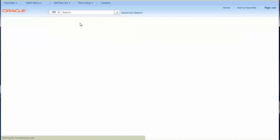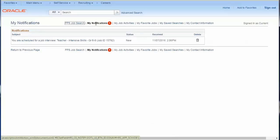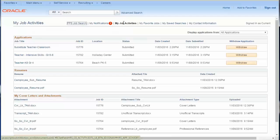On your Careers homepage, you will see a menu bar across the top of the page. When you click on My Notifications, you will find communications from Human Resources regarding requests for additional information, interview notifications, and job offers. Next tab on the menu bar, My Job Activities, takes you to your applications, resumes, cover letters, and other attachments.